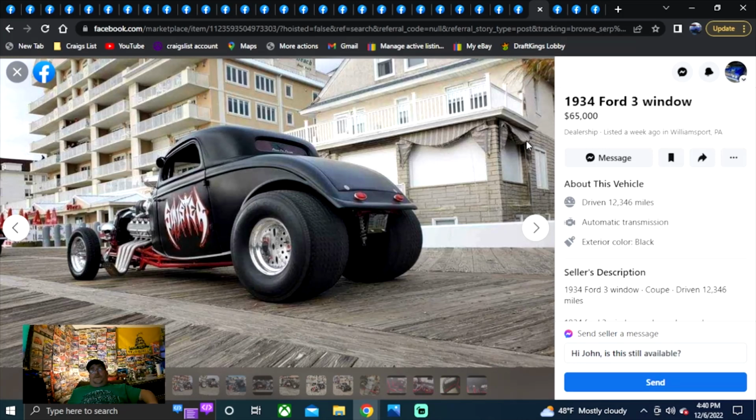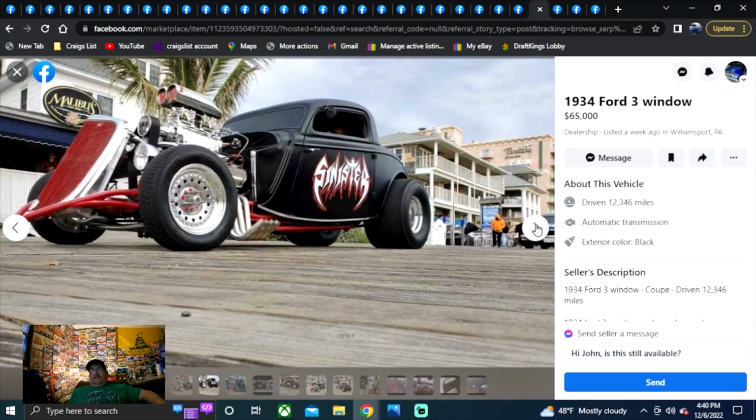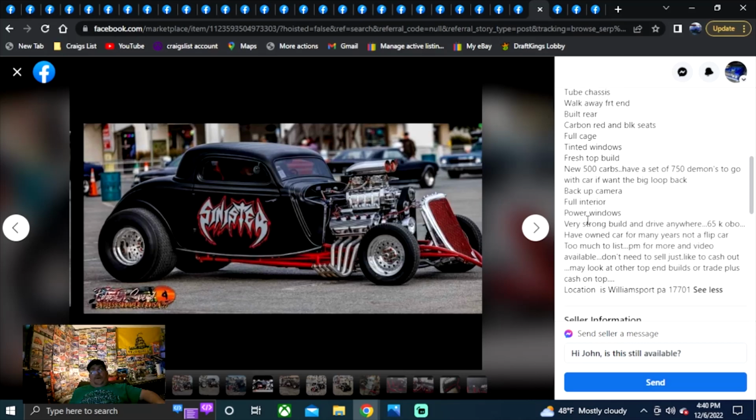1934 Ford 3-window, $65,000 for this. But what I can say is if you're going to throw some other different kind of engine in there, well, they did the right kind of engine. It's going to be a 331 Hemi in this. So I'm digging that. It's got 392 heads on it, Turbo 400 reverse valve body trans with a 671 blower, tube chassis, walking around front end, built rear. This thing's badass. Tinted windows.